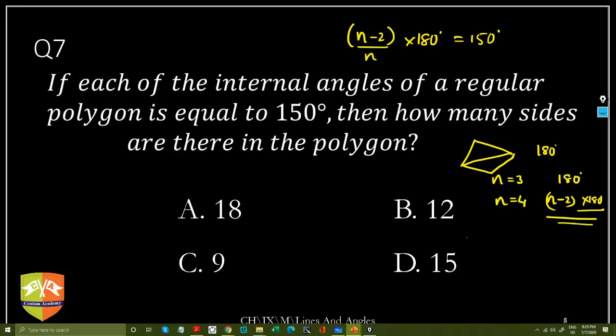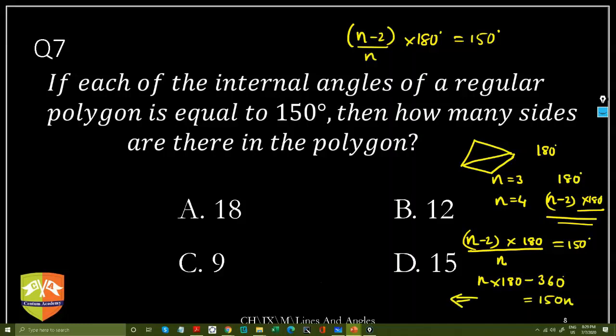If any polygon has n sides, the total angle is (n minus 2) times 180 degrees, and one angle will be that divided by n. This is given as 150 degrees. If you solve this equation, you will get n into 180 minus 360 is equal to 150n, right? So this is 30n is equal to 360 degrees, right?